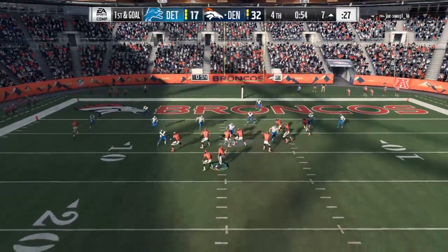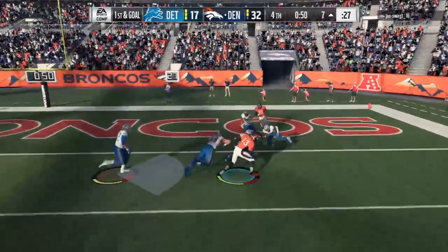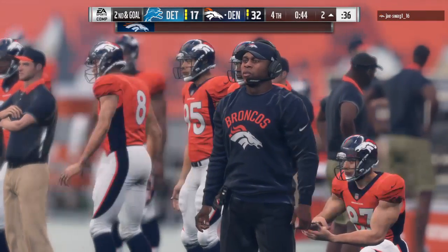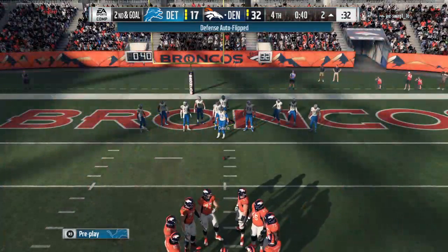Here we go. Simeon. Flush to his right. Fighting for the end zone. He lost the football. It's out. And a little bit of good fortune there. He wasn't able to get it back, but he did have a teammate on the spot able to retain possession for them.